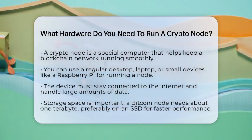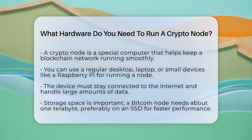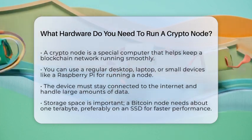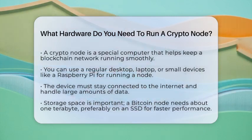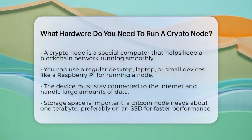alive and secure. First, you can use a regular desktop or laptop computer. It can run Windows, Mac, or Linux operating systems. Even small devices like a Raspberry Pi, which is a tiny and affordable computer, can work for some types of nodes. The key is that the device must stay connected to the internet and handle lots of data.